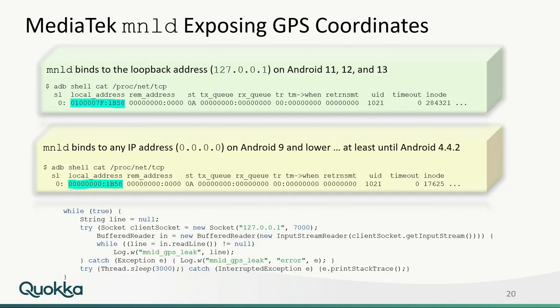We've noticed there's different behavior among major Android versions for MNLD. On Android 11, 12, and 13, MNLD will bind to the loopback interface on port 7000, which in hex is 1B58. And on Android 9 and below, it will bind to any IP address. We observed this going down to an Android 4.4.2 device, which is Android KitKat, which is quite old. And at the bottom is just a source code snippet to connect to port 7000 on the loopback interface, read from the socket, and then write the output to the system log.